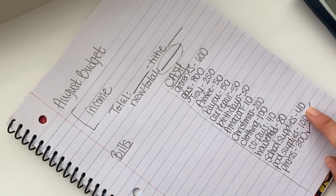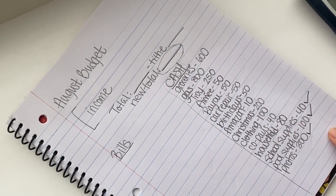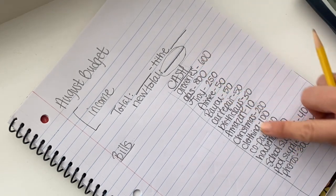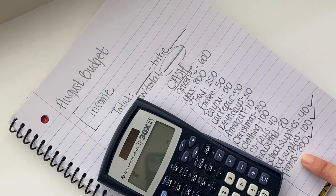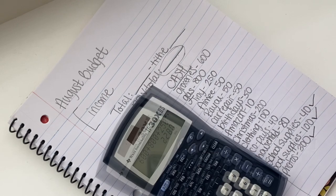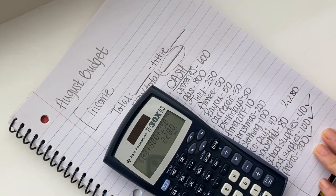School supplies, I don't need to pull $40 because I already had $40 left over in another envelope that I used. So I'm checking that off, saying that I don't need to pull the $40. So this is all that I needed to pull cash for. Okay, so now I'm just going to add all of these up and determine how much cash I need to pull from the bank this month. Okay, so the total is $2,280.